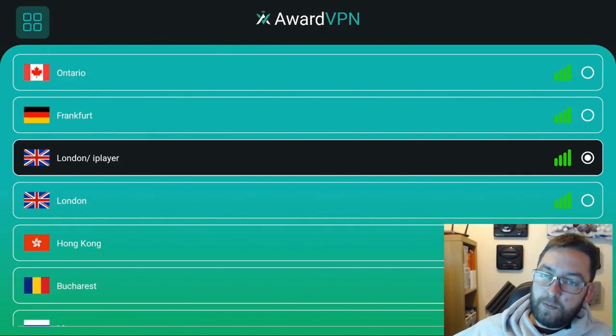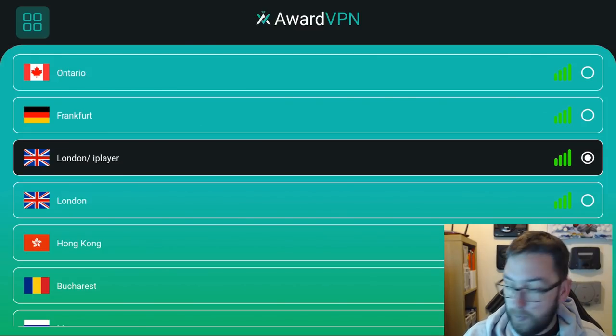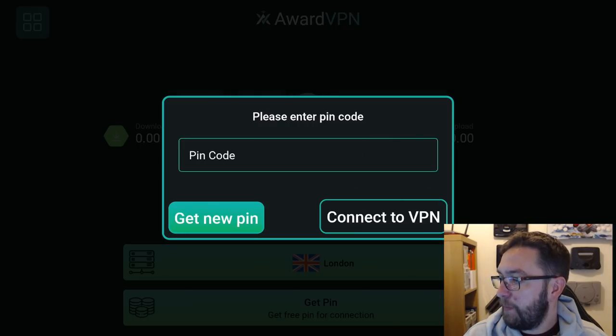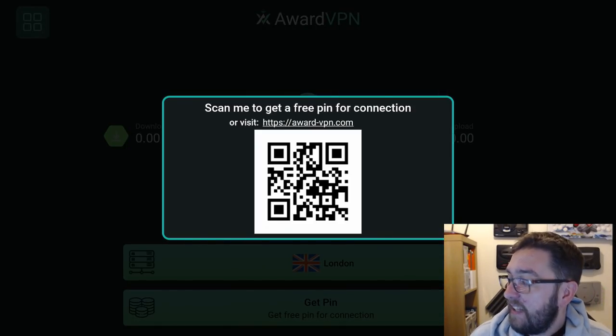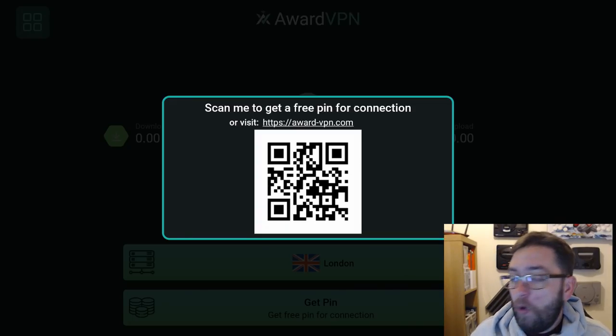London iPlayer, we assume, lets you use iPlayer. So if you're outside the country and you need to use BBC or BBC News or even BBC iPlayer, that's your server. You can select your server and click connect, and you need to get a PIN code. Get new PIN code. So you've got three options: you can scan that QR code on your phone, or you can go to the website, or if you've got the mobile app, you can use the mobile app.